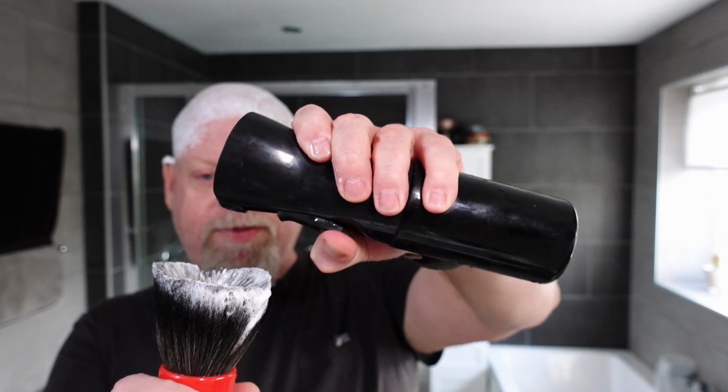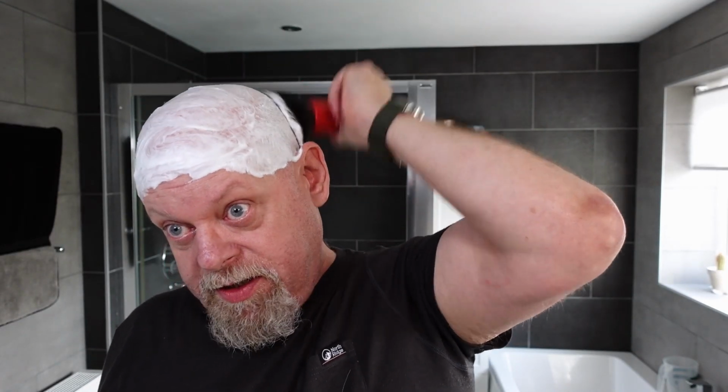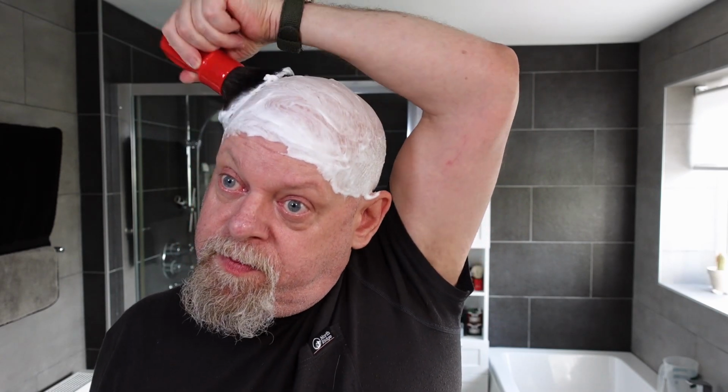Oh, this is quite dry, so I'm going to add some water. Put a couple of sprays in there on the dome, and let's add a bit of moisture. That's doing the trick, I think. Might need some more.